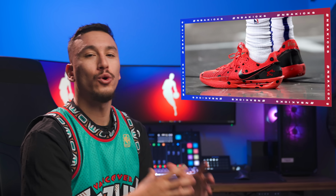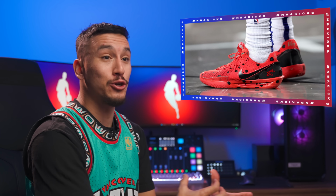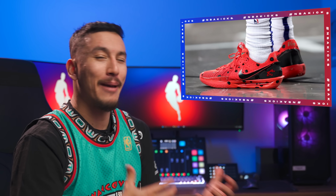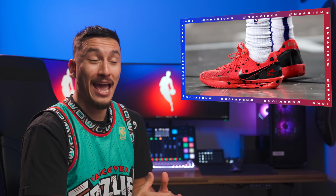But still, it's cool that they're giving him his own signature logo that they could stamp on his player exclusive colorways because it makes the shoe feel more exclusive to him. So it's kind of like meeting him halfway. But let me know what you guys think. Should Nike give Cade Cunningham a signature line or should they not?